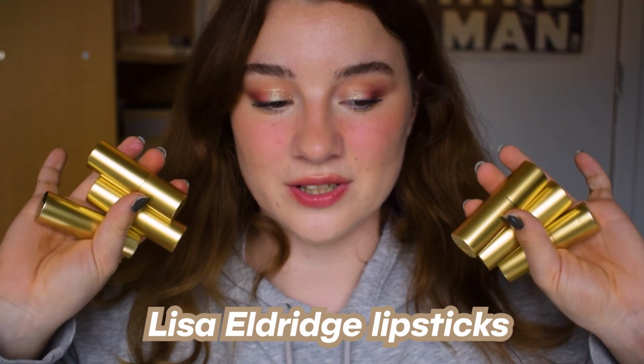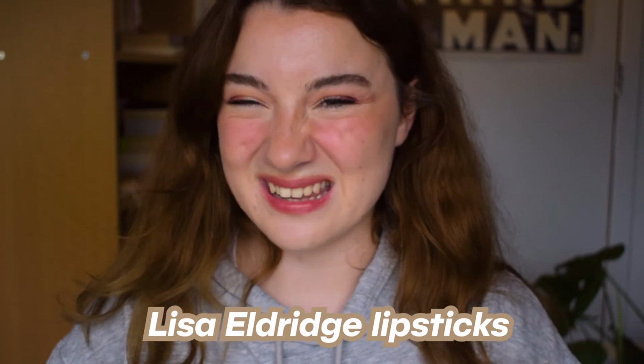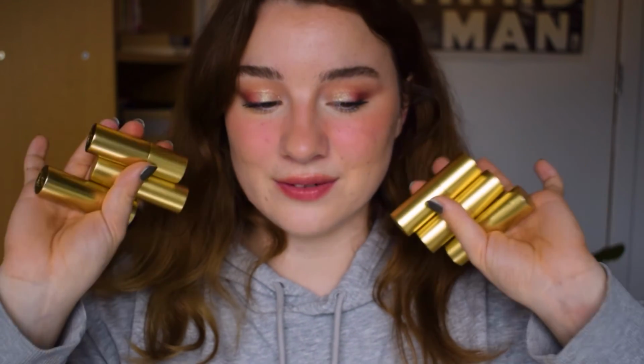And then finally, lip products. Each and every lipstick from Lisa Eldridge is worth the money and worth picking up during a sale because they're quite expensive, so a little bit of a promotion isn't gonna hurt your wallet as much, you know. From their luxuriously lucent lip colors, which are the more moisturizing lipsticks, to their true velvets, which are matte lipsticks. Every single one is worth its money if you're looking to pick them up.